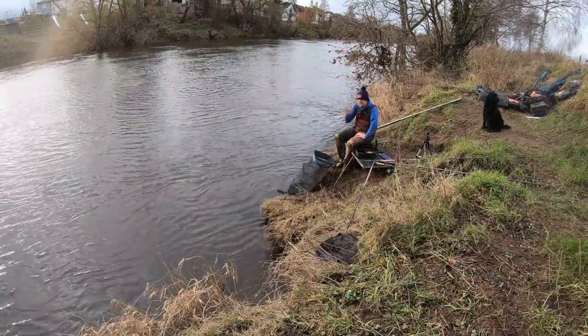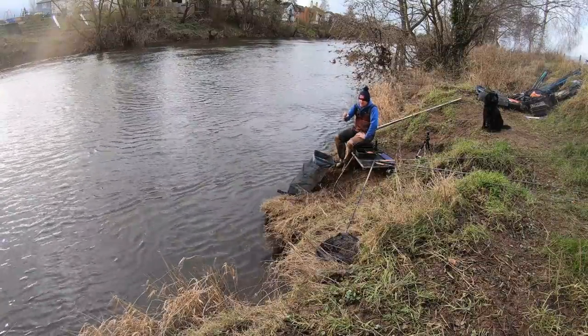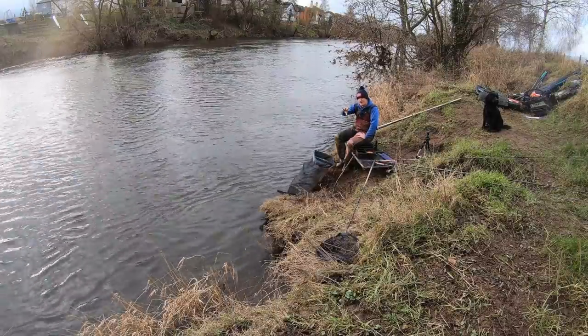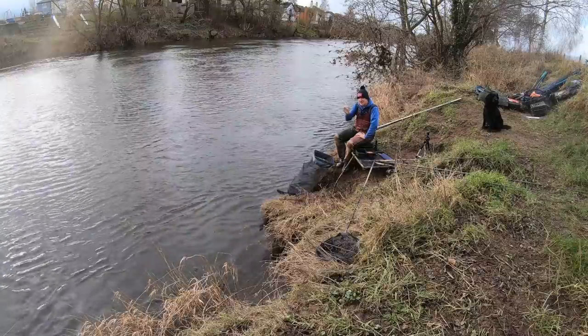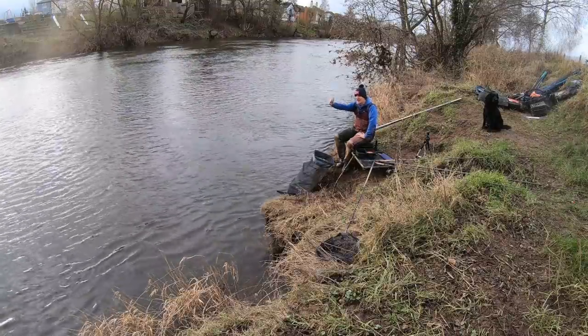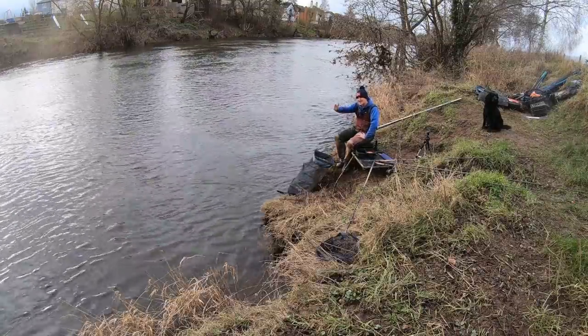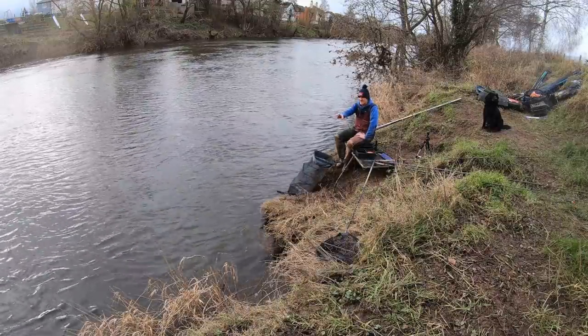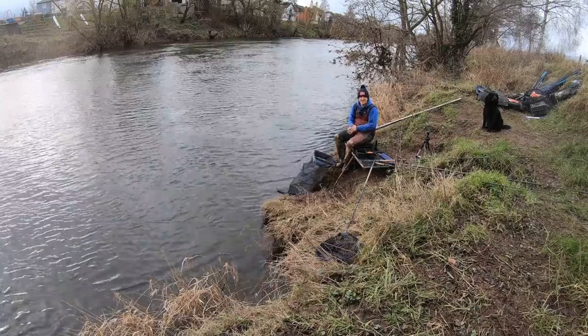that I catch these fish tight to the bank. Now, I don't necessarily believe they live against the bank, but I think what happens is when they come into the peg to feed, they're sort of hanging against the bank and then moving out into the current and intercepting bait. So what I don't want to do is hammer a load of bait into the inside where they might be sitting and sort of disturb them.